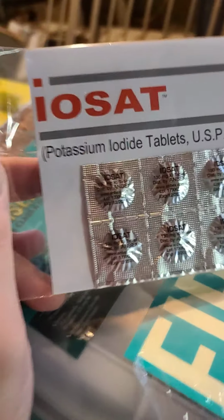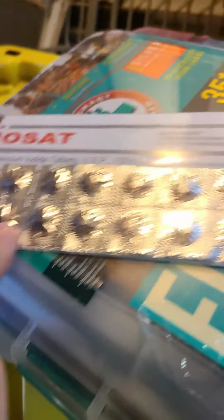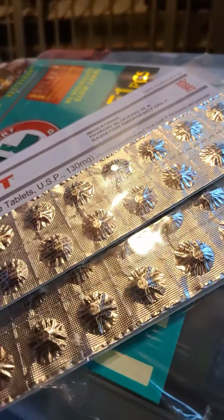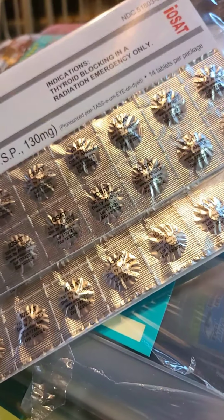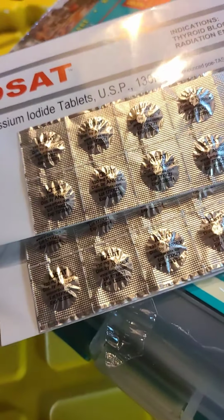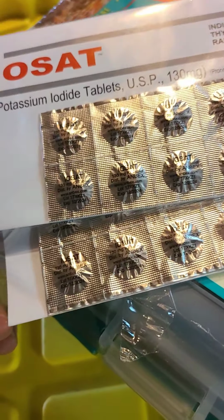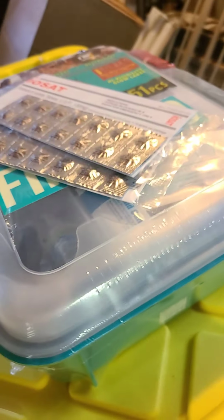It's not a bad price. I know it's gone up in price. I paid for 3 sleeves of 14. I believe I paid $18. Now it's up to about 25, I want to say. But even at that price, that's not too bad for essentially 3 people worth of potassium iodine. It's to protect you from radiation for 2 weeks. So that's a very good product to have as well. Good investment, especially this first aid kit. But this is the same first aid kit.